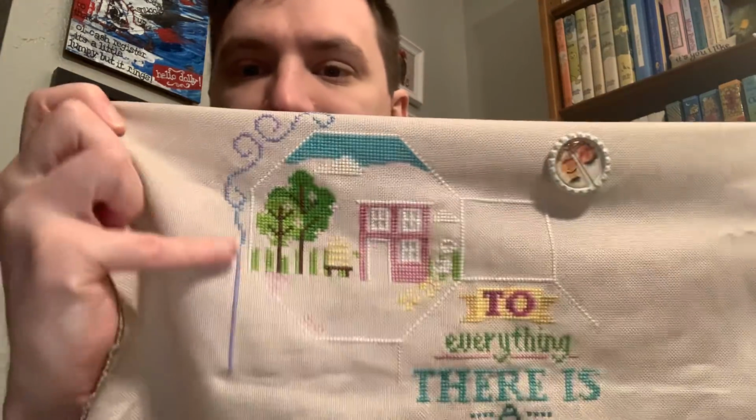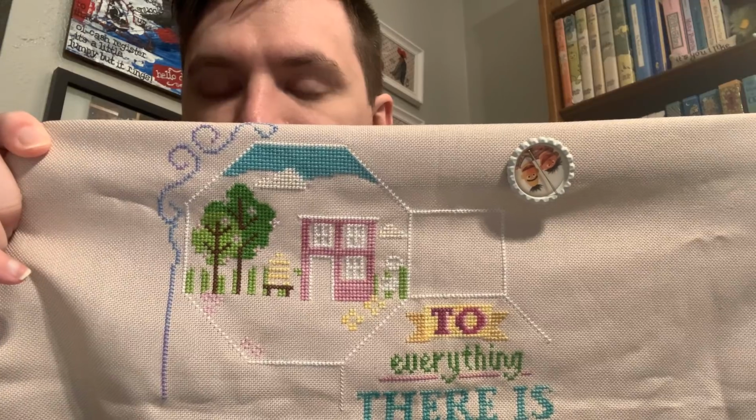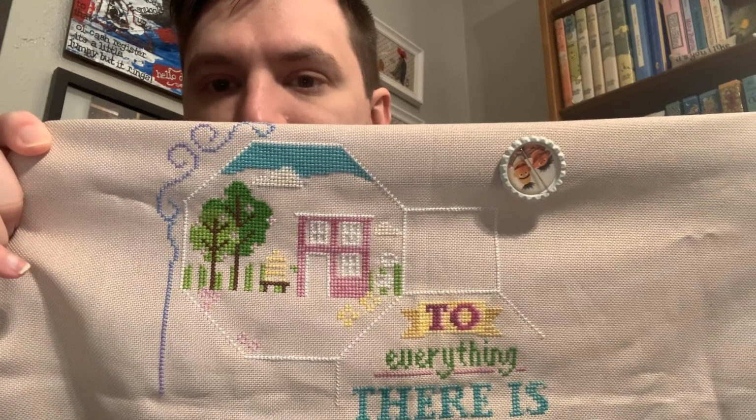Let's see, I worked on Every Season for one of the prompts and got a little over 100 stitches in, which basically finished all of this light pink that's there and a good portion of the white. Still got some more white to go, but a good portion. The next part comes out on June 1st, so my goal is to get this done by June 1st.